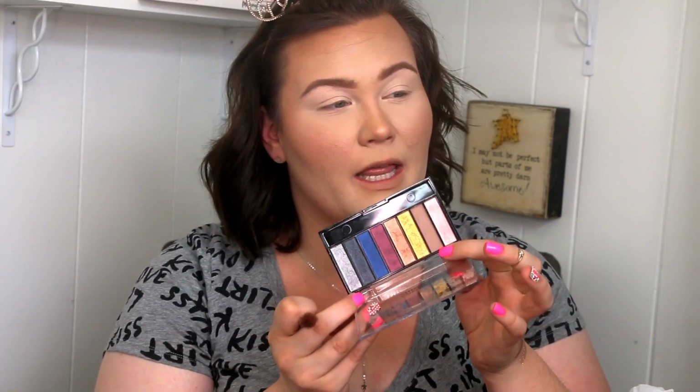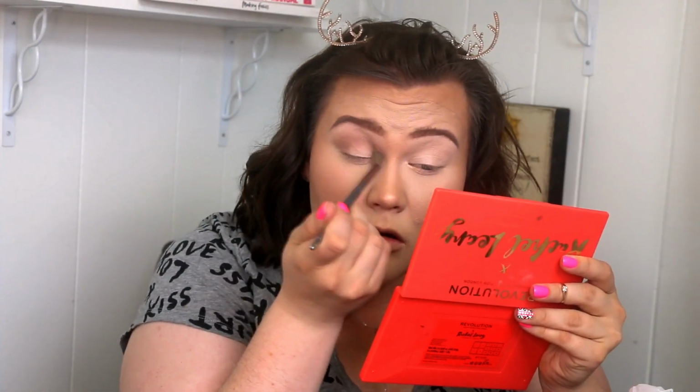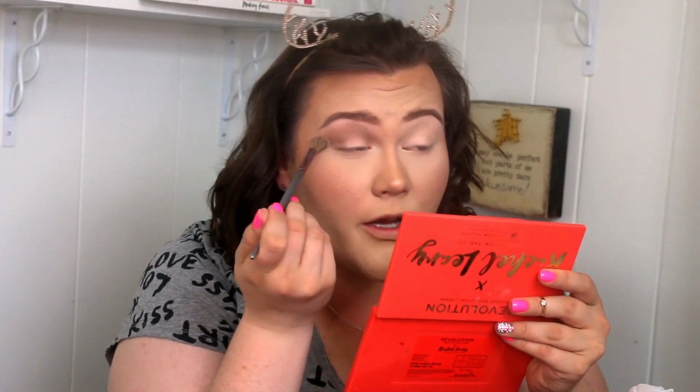All right, guys, so diving into this palette, there is all of one matte shade, and it is this color right here, which is the second shade on my arm, which is kind of a cool tone brown, but it's not super cool, so I do think it'll work as a nice transition shade. We're gonna just go ahead and throw that through the crease, and I'm gonna do that using the BH V19 brush.